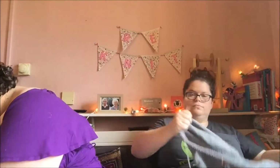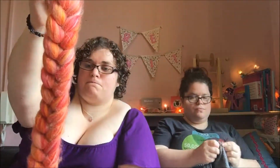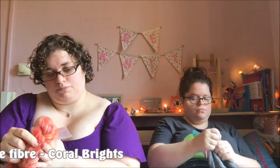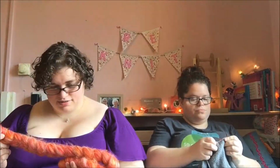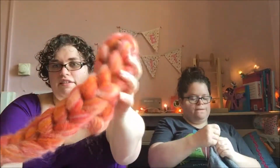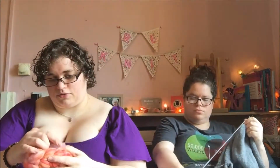I got some rolags, which... oh, I got something. Oh, I got loads of stuff. You did. I got another braid, which I inexplicably left in the bag. This is called Coral Braids, and again, it's not my usual colour. It's purple, maybe blue, but it's a really nice sort of corally bright colour, and so I thought, yes, that would be nice.